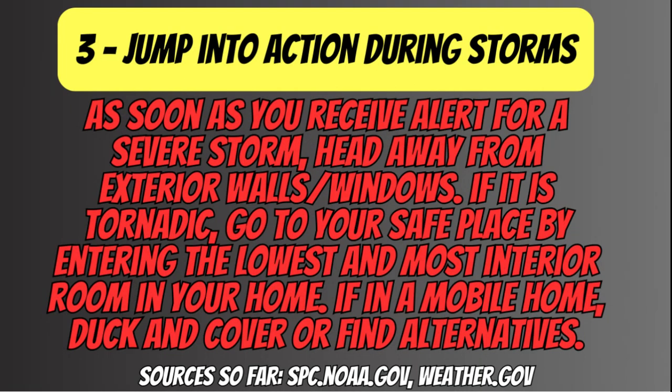Jumping into action during the storms. As soon as you receive an alert for a severe storm, head away from exterior walls and windows. If it is tornadic, go to your safe place by entering the lowest, most interior room in your home. You can watch a local news channel covering the information on your phone if you have that. You can also turn up a television in another room so that you can hear that. If in a mobile home, duck and cover or find alternatives. You can also get bicycle helmets. These are all good options. I've seen some of this on Weather Channel as well, so keep all of that in mind.